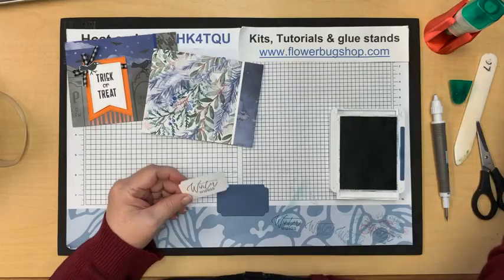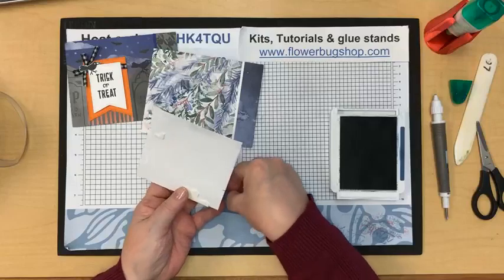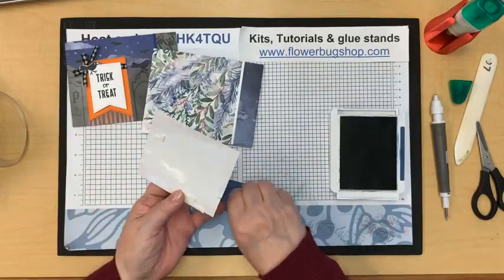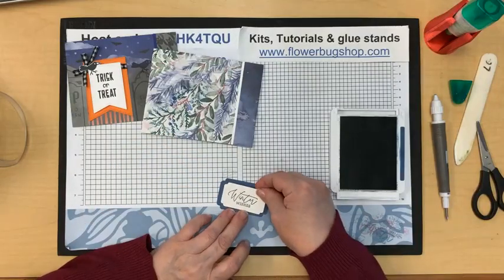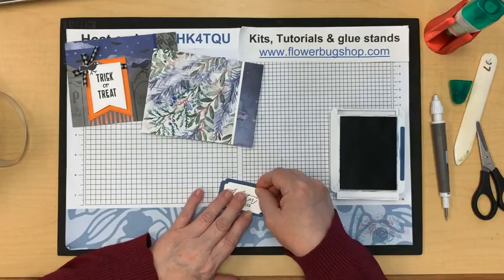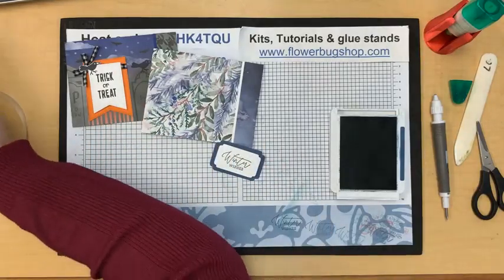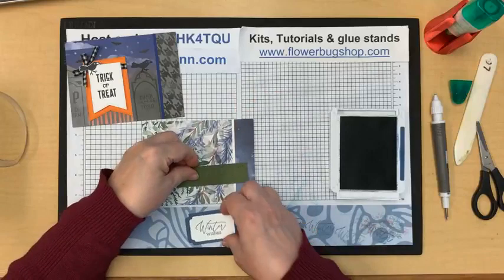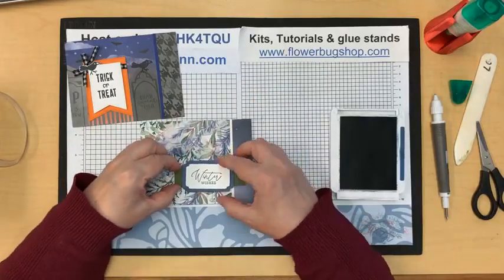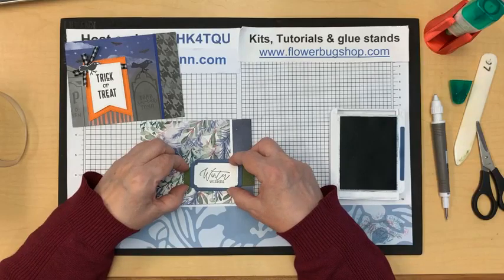And I'm using the dregs of this pack of the sheeted dimensionals. So I'll just get those off there and add this. I'm not going to sponge or anything, just keep this quite simple. Now I'm missing, there it is. Okay, so I'm considering this was going to be how I did this. I'm not sure if I like that or if I want that to the edge.